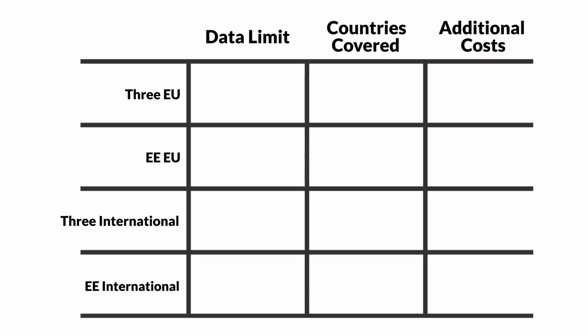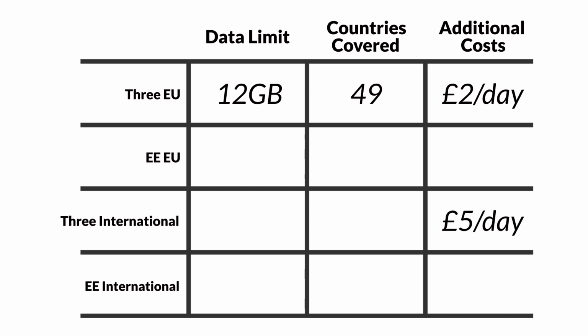Let's start by saying 3's roaming policies are not very good. They might possibly be the worst of any of the major 4 British mobile networks. You have to pay £2 per day to roam in Europe, and even then, you can only use up to 12 gigabytes of your monthly data usage limit. And beyond Europe, you have to buy a data passport for £5 per day, which only works in 22 countries, and still has a 12 gigabyte usage limit.